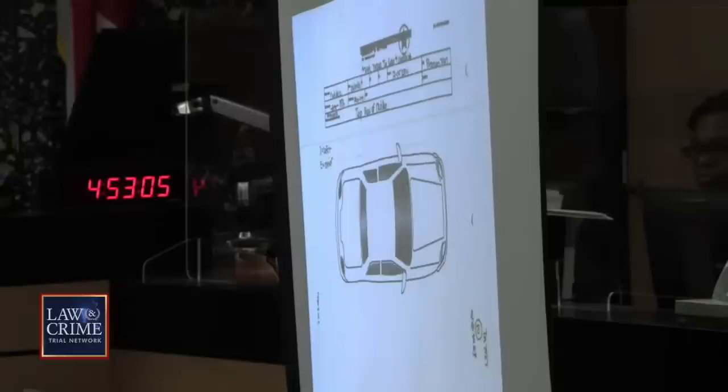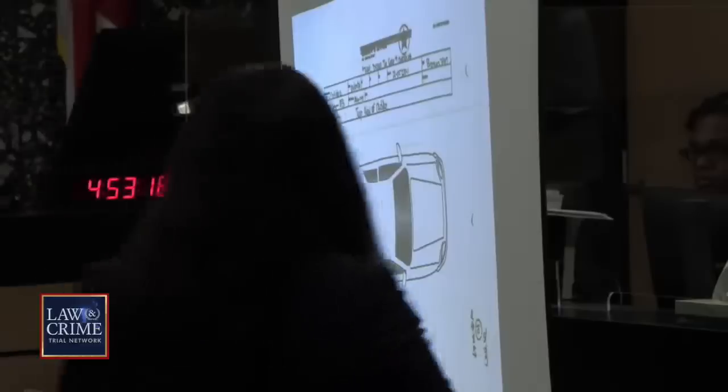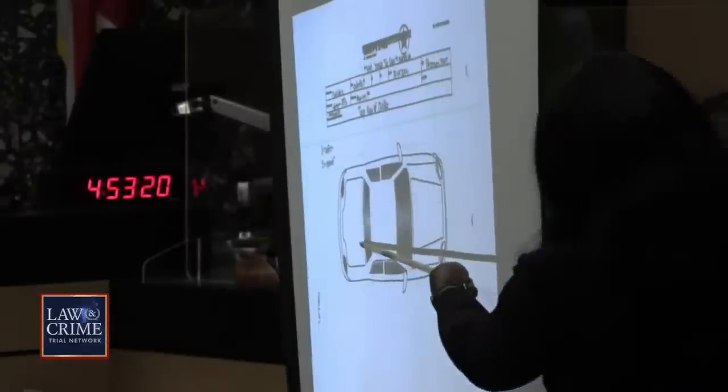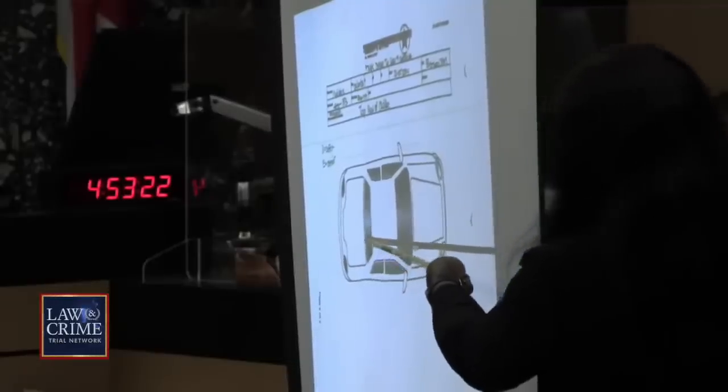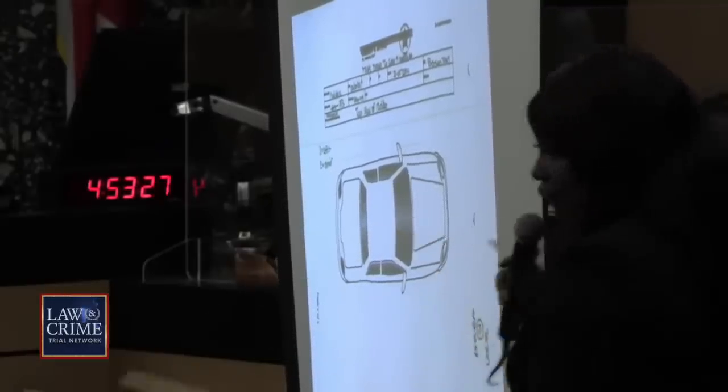What area of the vehicle are we looking at? This is a top view of the Cadillac. And the defect that's demarcated here is where exactly? I believe it is on the rear windshield on the passenger side. So for reference purposes, is this the general area that you're referring to that would have your marking? Yes, ma'am. Okay.